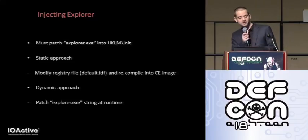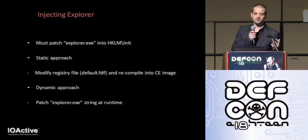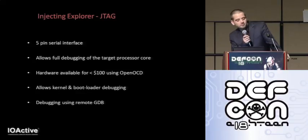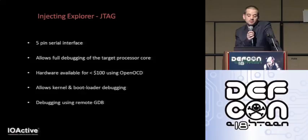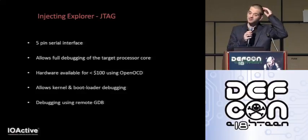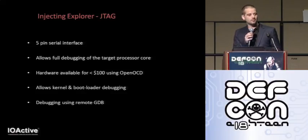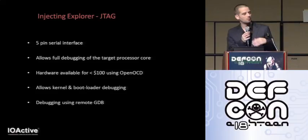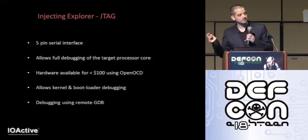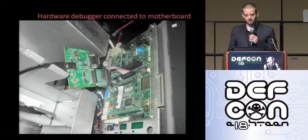Now, the other approach is to patch Explorer while you're debugging, which, of course, requires debugging capability, JTAG, and so on. So I decided to go with JTAG because it's a fairly straightforward way to accomplish our goals. JTAG is essentially a hardware debugging interface which will give you unrestricted debugging access to the processor core. Now, the hardware for this stuff used to be pretty pricey, but these days with OpenOCD and some of the open source developments, you get the hardware for less than $100. So with JTAG access, we can remotely debug with GDB, debug the kernel, bootloader, and so on. JTAG's been talked about to death, so I'm not going to dwell on it too much.